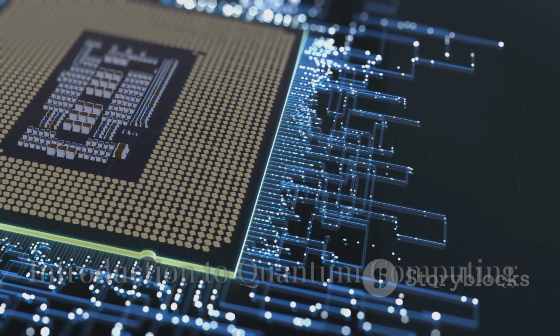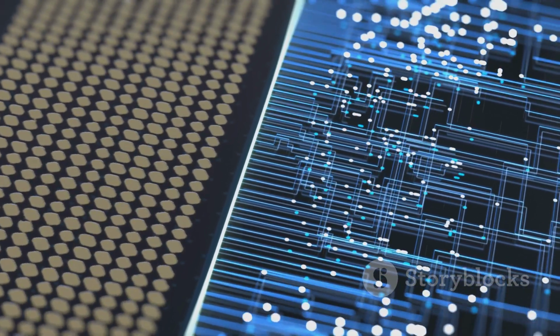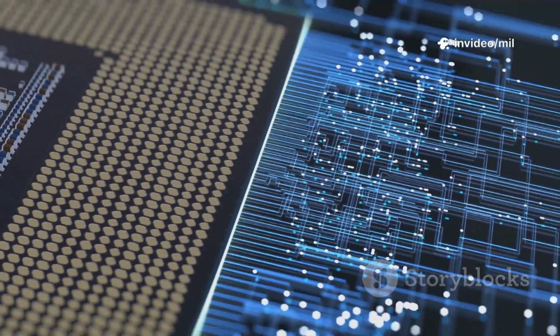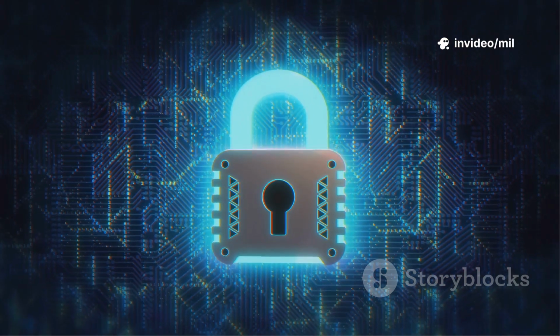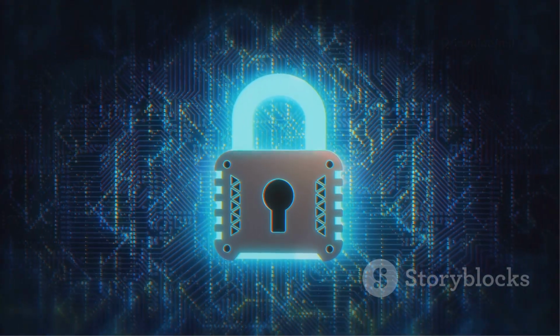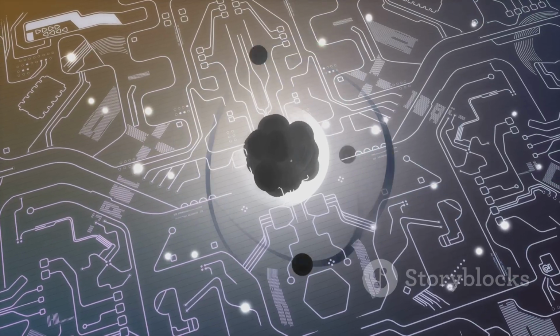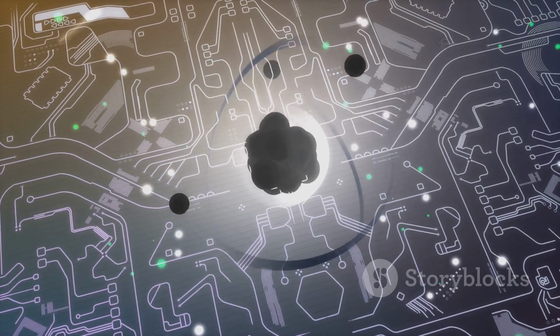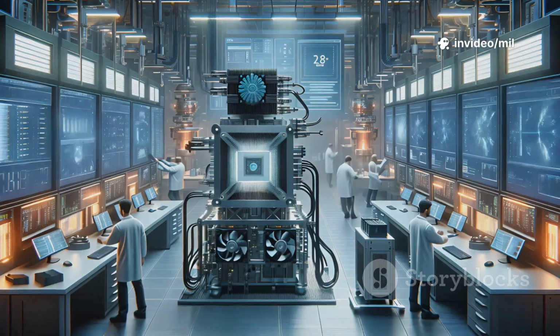Quantum computers, machines so powerful they could solve problems that would take today's supercomputers billions of years. They promise to revolutionize fields like cryptography, medicine, artificial intelligence, and materials science. But how close are we to actually building a functional quantum computer? And what challenges are we still facing?